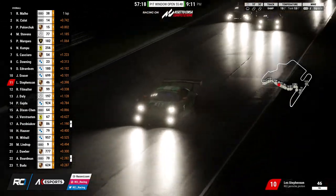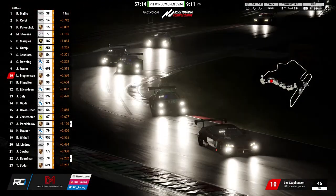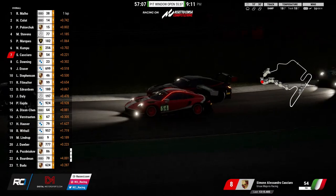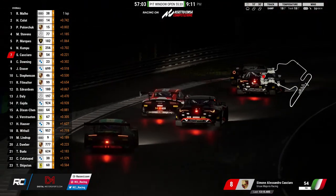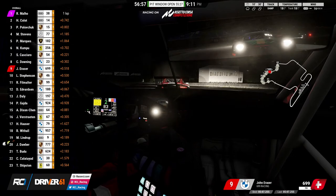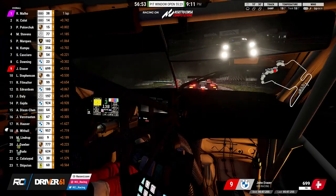But Les Stevenson here up into P10, one of your big gainers in the wet racing. This is the great thing I love about wet starts, Callum. It always throws those random drivers you don't normally see towards the top end of the field. They just avoid all the carnage and snake their way through. Yeah, big gainer Cassiaro as well. He's still up there in P7. Nice to see him at the top of the grid. He's clearly got some pace on the Porsche in the wet, as we see the Porsche behind him.